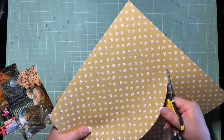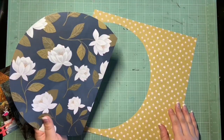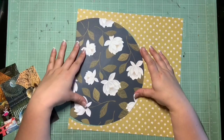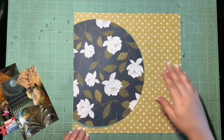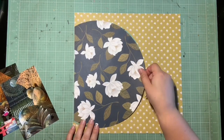And this is another page where I am using one 12 by 12 and piecing it together using the A and B side to make the full layout, so that you see there how this page is going to look. Because I did not use a plate that was a perfect circle and I used a string, you can see how it doesn't line up perfectly.